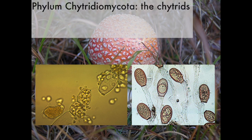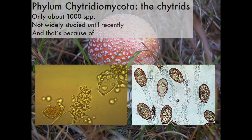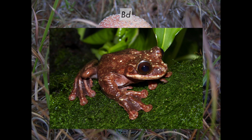What else can I tell you about the chytrids? There's only about 1,000 species of them that are known, and they haven't been widely studied very much until recently. People who are experts on chytrids were very few and far between. And the reason that we've started studying them more intensely is not a really positive one. That's because of something called BD.